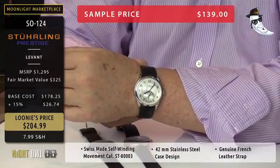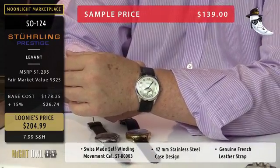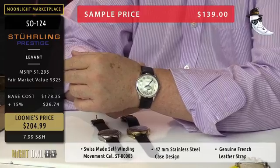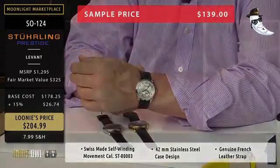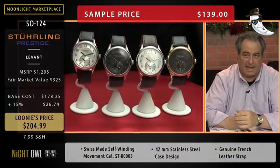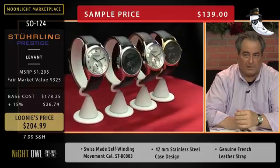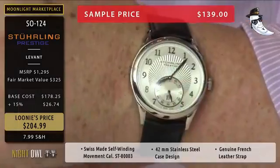This is the Silvertone. Now, if you like a lot of black and white looks, New Year's Eve, you're wearing the tux, you're wearing the black suit with the white shirt and everything, black and white, this is your choice right here. Silvertone case, Silvertone dial. It's got the black hands. That's your black and white look right there. I do a lot of black and whites when I get dressed up. This would be the choice.